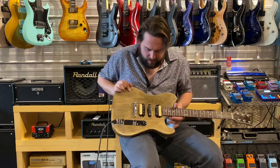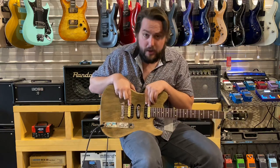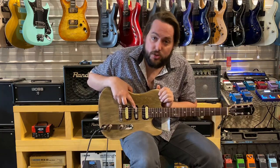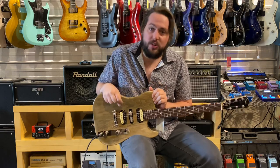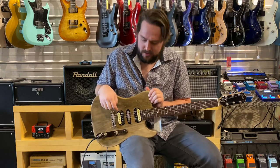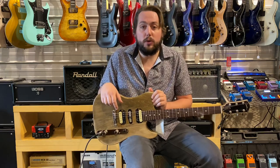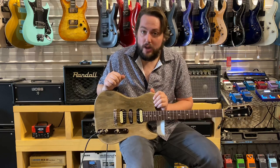The pickups in this guitar are two custom Godin humbuckers, and then the custom Cajun single coil pickup, usually found in the bridge position of their normal Stadium 59s. Now it's in the middle position, wired like it would be in the Stadium 59, but now more like a middle Strat position.